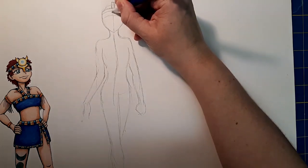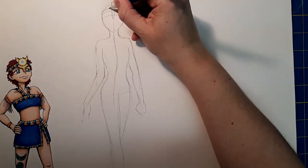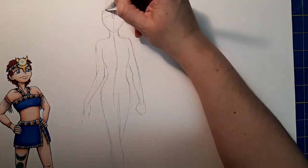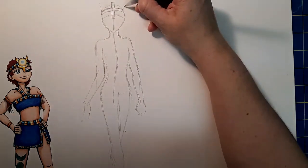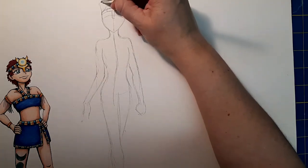we're going to do the plus sign. It's going to be a little more prominent, I think, for her. And then the circular part, we're going to go a little crazy with. We're going to give her something that maybe is a little bit more Egyptian looking.